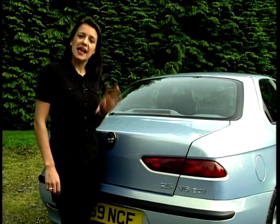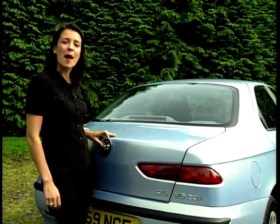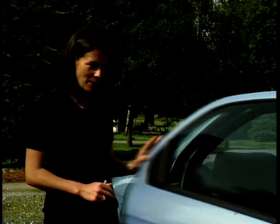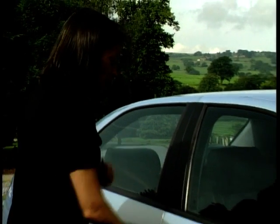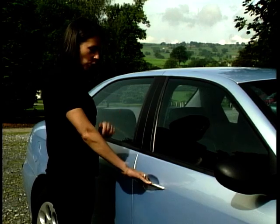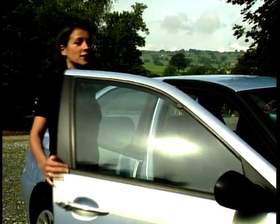Like the way the boot key is cleverly hidden underneath the Alfa badge. The discreet rear door handles that make the 156 seem like it's a coupe. The gorgeous design of the key, it just begs to be fondled. And what about the feel of the retro silver door handles in your hands? How long before these inspire a whole host of pretenders?